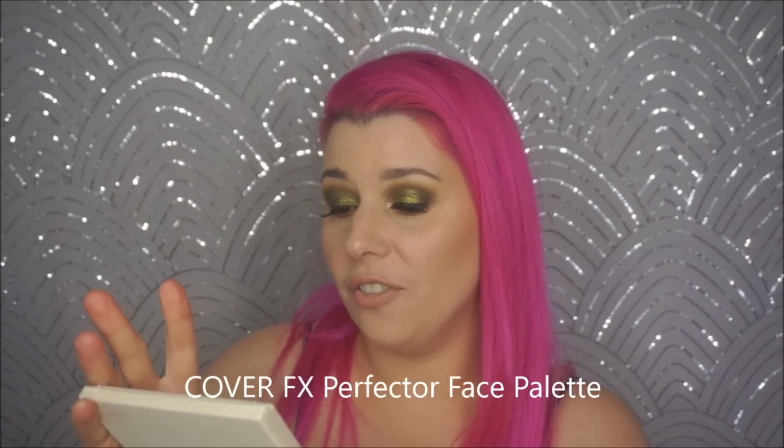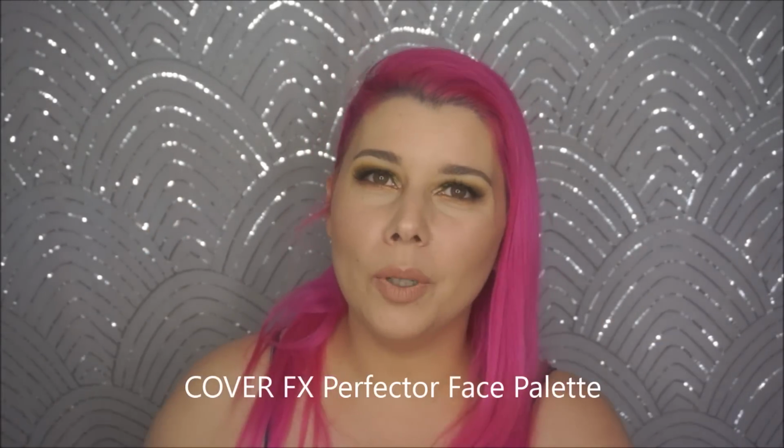We got this in our BoxyCharm. This is the Cover FX Perfector Face Palette. I have the light medium. Some people didn't get their right skin tone shade. I lucked out and I did get mine. This is a beautiful palette.